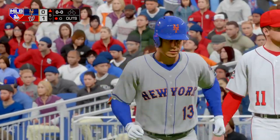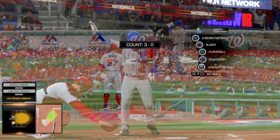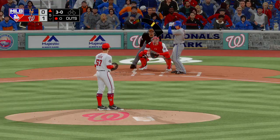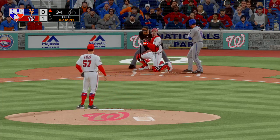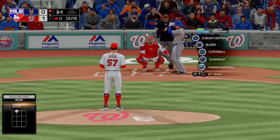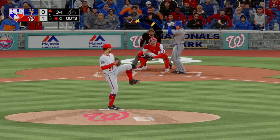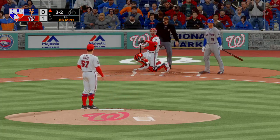The batter, catcher, Travis d'Arnaud. Stepping in and ready for another shot. He'll look to bounce back after striking out his last time up. 3-1. A 3-1 pitch is a slider, and he can't pull the trigger.